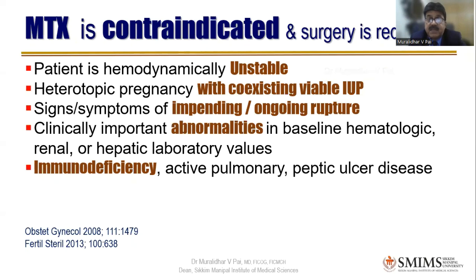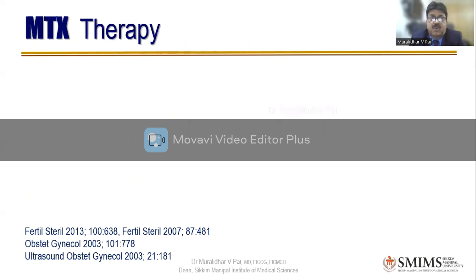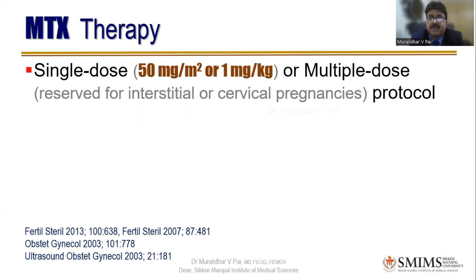Immunodeficiency, active pulmonary disease, peptic ulcer disease. Methotrexate is contraindicated. Hypersensitivity to methotrexate, obvious. Breastfeeding, again, methotrexate is contraindicated. What does the therapy consist of? Single dose of 50 milligrams per meter square or 1 milligram per kg, or multiple dose protocol. Multiple dose only if it is not coming down even after 7 days.